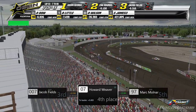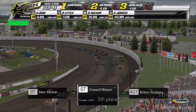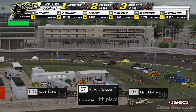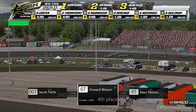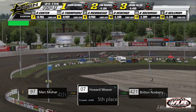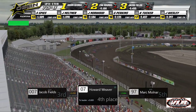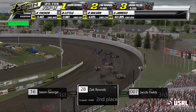Jason George gets a great start. Where's Zach Rounds going to go? He's going to go through the middle, through the slick, slide it up, but Jason George has the momentum, and he takes down the back straightaway into 3 and 4. Rounds almost gets into the back bumper. George makes a mistake, his second mistake of the race, and Rounds is going to go to the inside, not one side by side, but he's there, ready to pounce.